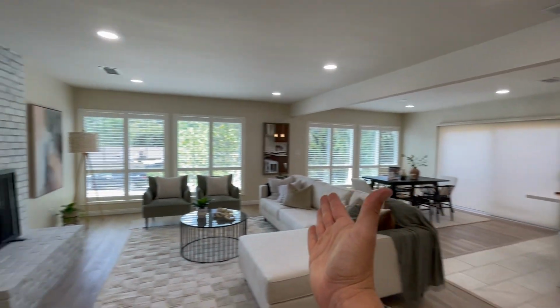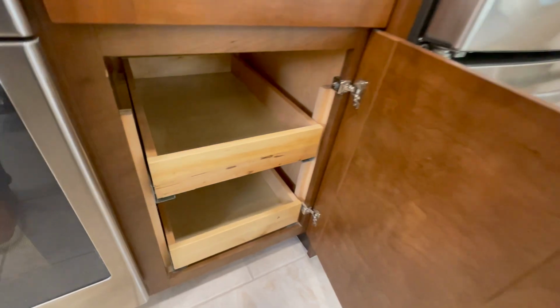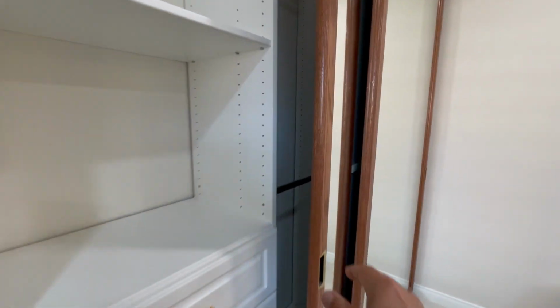My name's Jesse Morrison, and I'm gonna walk you through the floor plan so that you can see how it flows. And while I do that, I'm gonna go ahead and share some of the key features and highlights that this home has to offer.